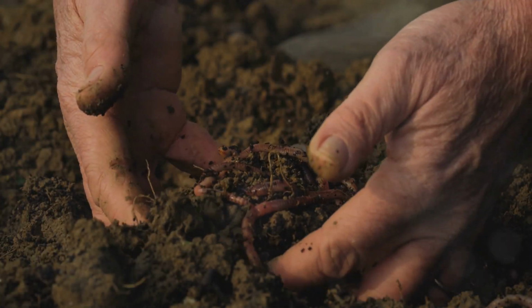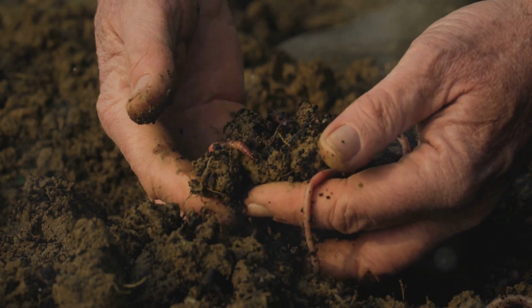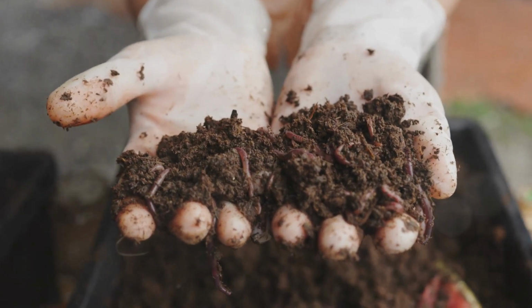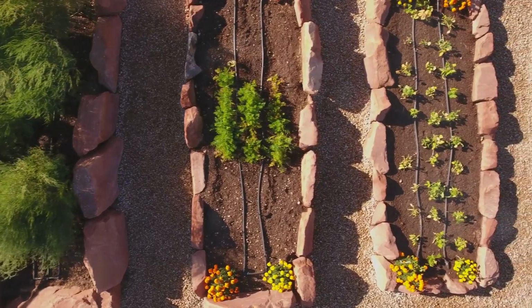Soil is the most important part of any garden. It is the very bedrock upon which your garden's health and vitality depend. Without good soil, even the most diligent gardener will struggle to achieve the lush, vibrant garden they dream of. It's the foundation where plants grow and thrive.